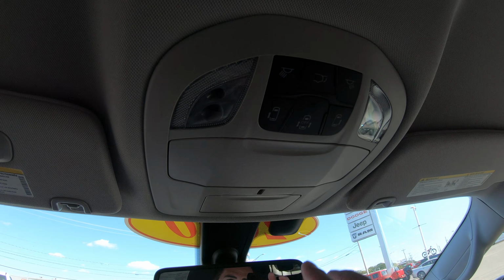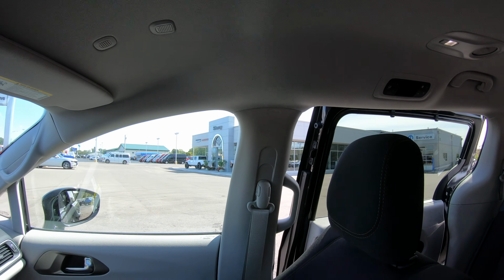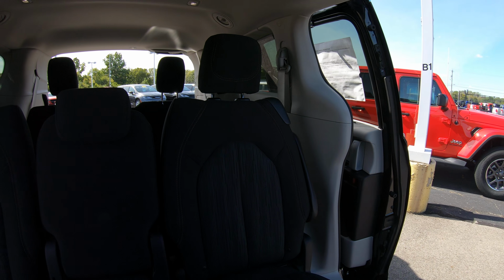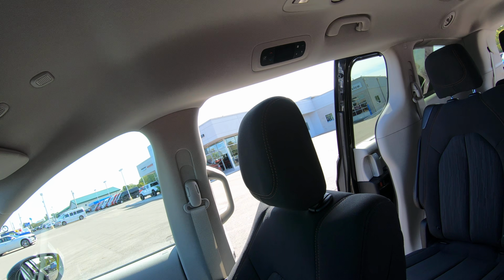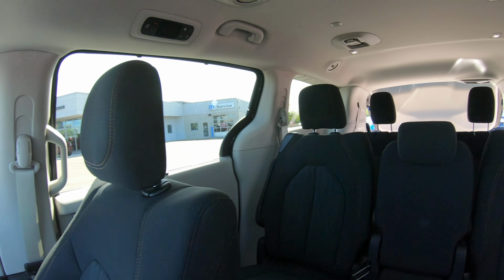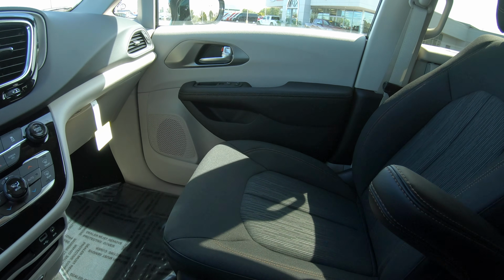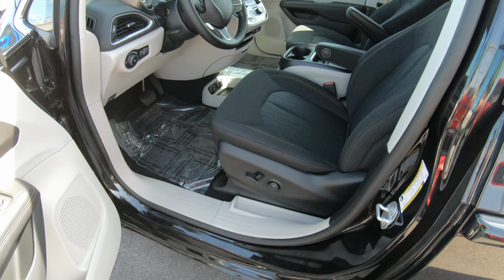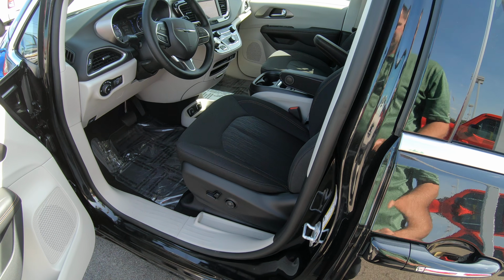This specific unit does have power liftgate and power sliding doors, as you can see there on both sides. And those buttons can also shut the power doors and the power liftgate. Another really nice feature when loading kids or groceries in the rear of the van. And you can also do that from your remote. So you not only can do it from inside the van by touching the doors, you can also do it by the remote.